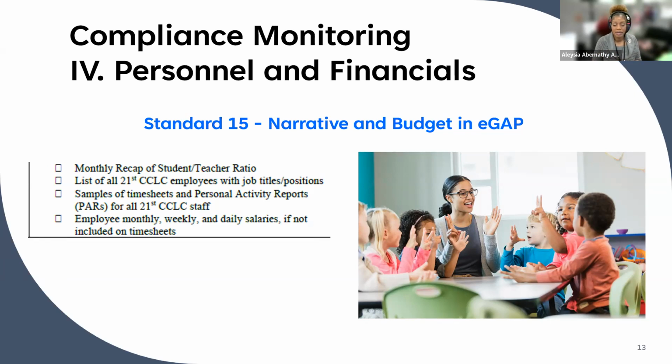And you also want to have samples. You don't have to have all of them, but I would say at least have a sample of a timesheet or a PARS report for at least 1 or 2 for every person that holds a job title or position in your 21st century. And that's 21st century employee that is not an admin. Okay, so let's make sure we don't mix those up. We don't say, oh, I'm just going to put everything in here. Only stick to what is being asked for.